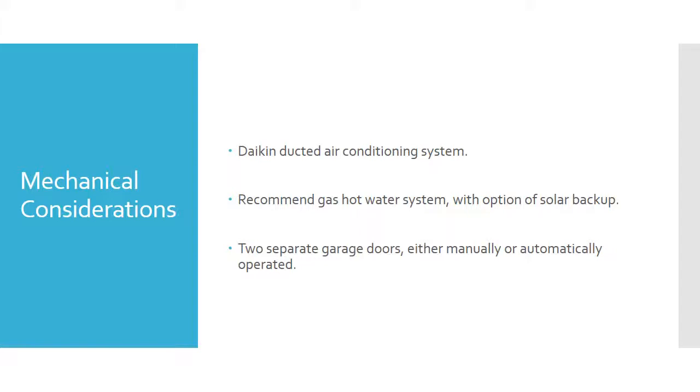The hot water system recommended for the house is a gas hot water system with the option of a solar backup. The system has the ability to provide enough hot water for 3 adults and 2 children. The reason the system is recommended is that it reduces the electrical usage of the house, making it more economical.